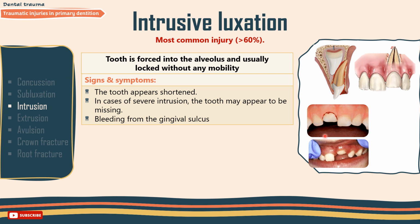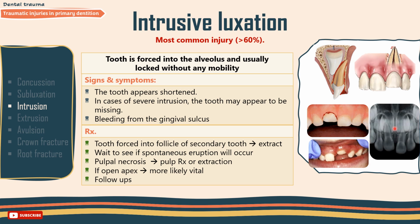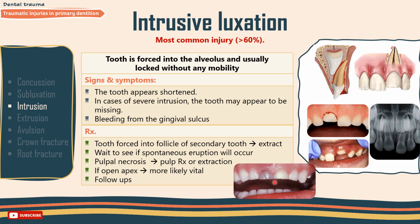Treatment. If the X-ray confirms that the tooth has been forced into the follicle of the underneath secondary tooth, extract the primary tooth immediately. Otherwise, leave the tooth and wait to see if spontaneous eruption will occur between 1 to 6 months. Unfortunately, pulpal necrosis often follows, indicated by darkening of the tooth and loss of response to vitality tests. In that case, it is necessary to either pulp treat or extract the tooth.